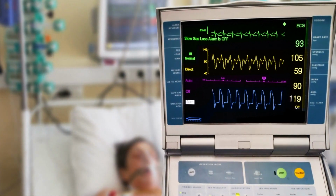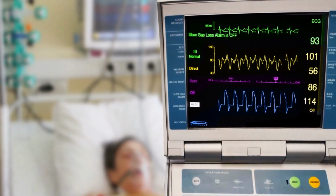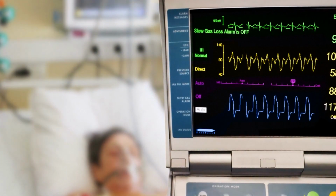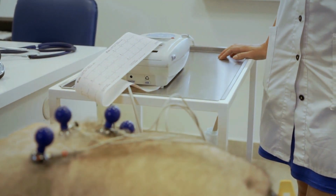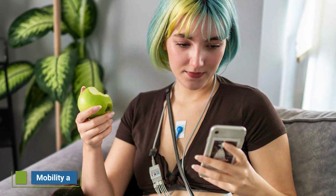In contrast, an ECG is a brief snapshot taken at a specific moment. The test typically lasts a few minutes, during which the electrodes capture the heart's electrical signals. This provides a snapshot of the heart's activity at that particular moment, but does not provide continuous monitoring over an extended period.